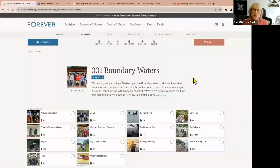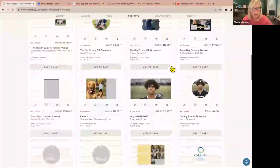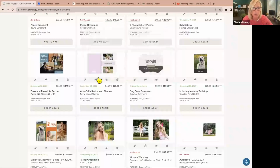So an album that you make that's printed, to share that, it has to be ordered. You're using the same word, but it's the same thing, your printed online photo album book. Correct. That's what I was going to show you, a project that I'd already ordered. I have a lot of examples here, but like here, ordered on July 30th. This is a notebook I made for my daughter's senior year. I just share that link, and there it is. I can share that project now with someone because I already ordered it.